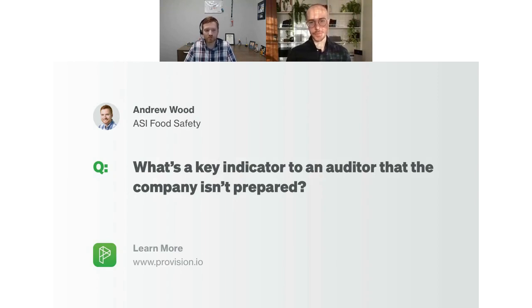Number one, what we're going to look for to ensure their readiness for the audit is if they've performed an internal audit. Now, if a company performs an internal audit, it's going to educate them of the requirements. So it's going to give them more knowledge and kind of teach them how to speak the correct language during the audit. And it's very evident whenever a company hasn't taken that step.